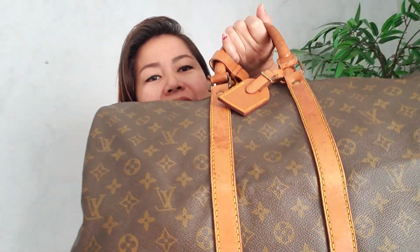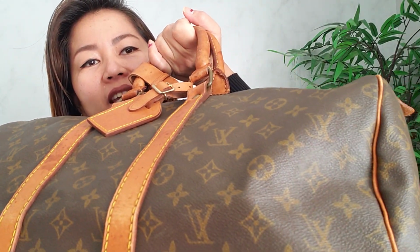And it's pretty handy. I'm around 5'2", 5'3", so this is very much handy for me. So this is the size that I would prefer.